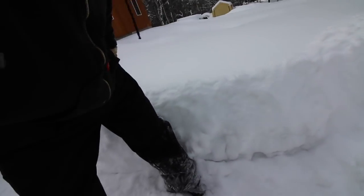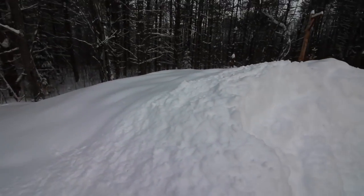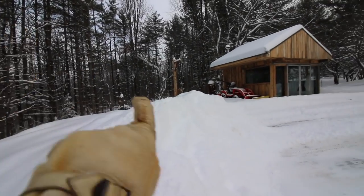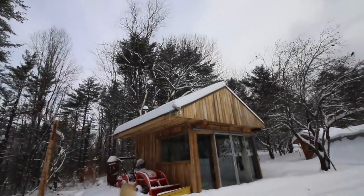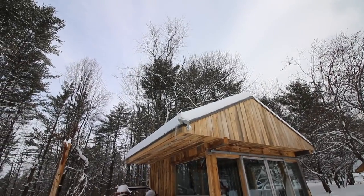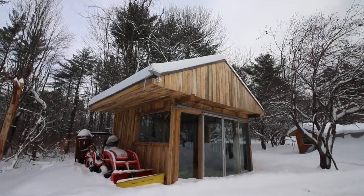Ready? That's up past my knees, almost to the middle of my thigh. Let's see if we can. Yeah, we gotta stop moving this snowbank higher so we can gain more access to the outdoor kitchen. And I need to move the weather station. I'm hoping I can do that tomorrow. I have an idea for it. And I'm thinking it'll work out pretty slick.